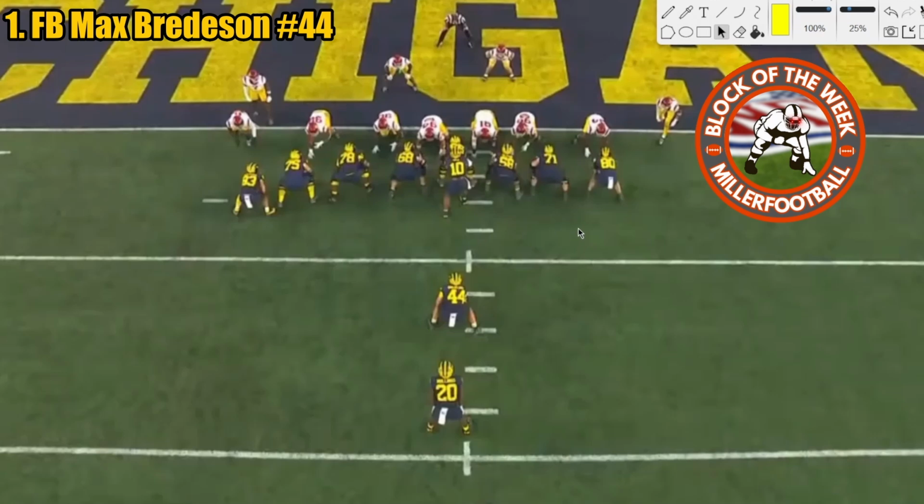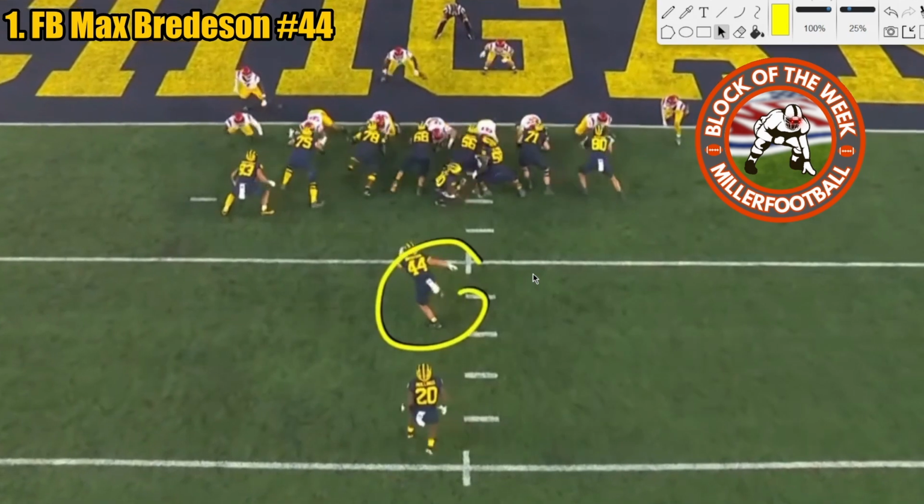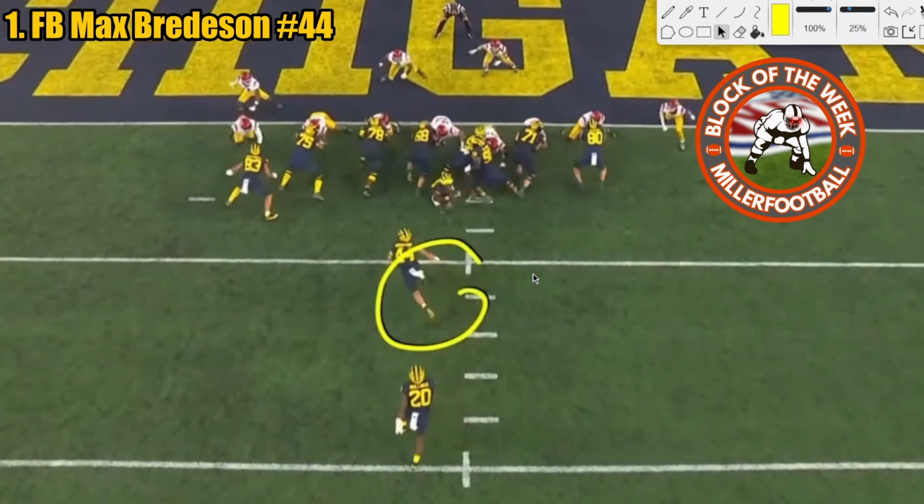Bredesen is going to be the lead blocker here for Khalil Mullings, and we are going to get a game-winning touchdown. That's right, Max Bredesen is going to single-handedly set up a game-winning touchdown for the defending champions here. So you'll see, I had to use the TV angle because I don't have access to college All-22 yet, at least not for Max Bredesen. Caddy's cut-ups. Let's get some fullback film going.